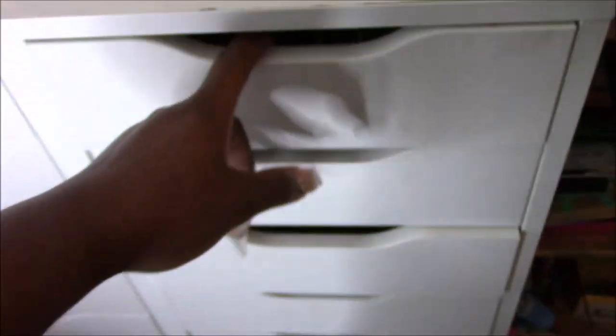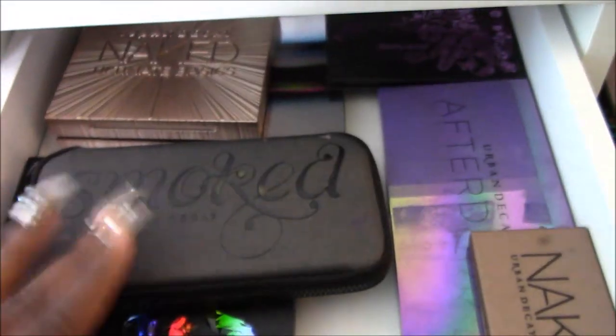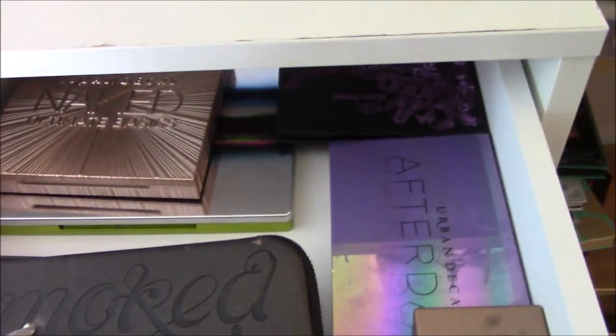Top drawer, Urban Decay. So I have the Naked palettes, Naked 1, Naked 2, Naked 3, Naked Smoky. I have Full Spectrum, Smoked, Ultimate Basics, Vice 4, Ammo, the After Dark, the Naked Basics 1 and 2, and the Electric.